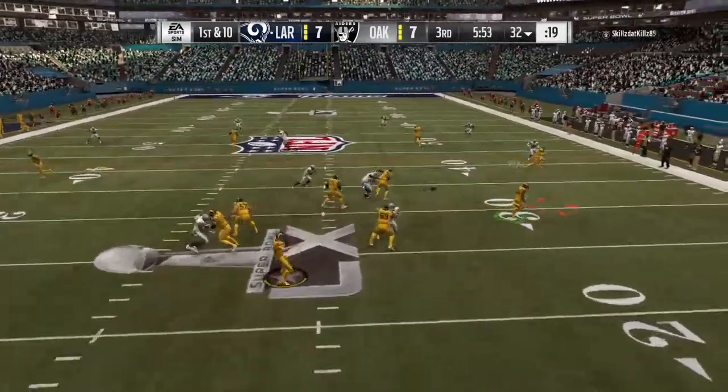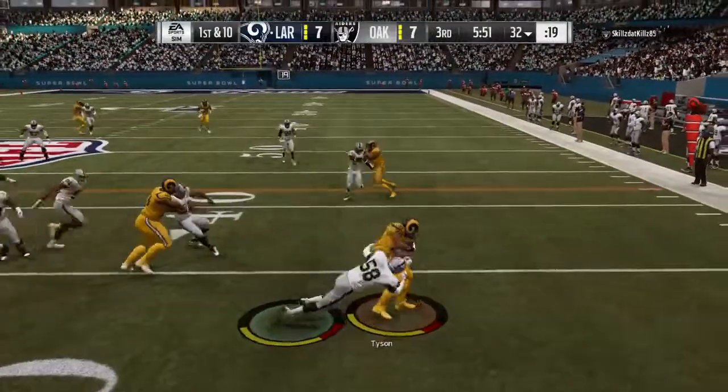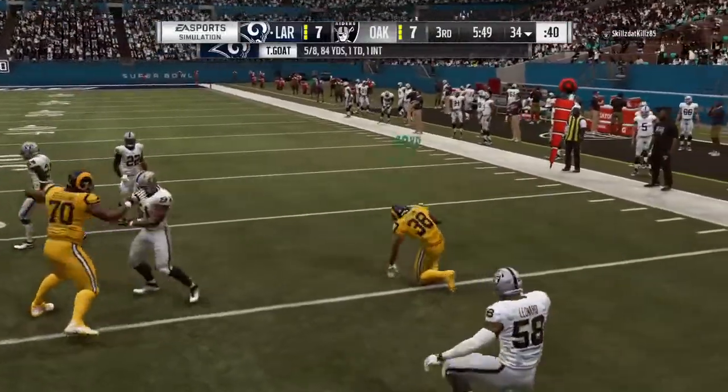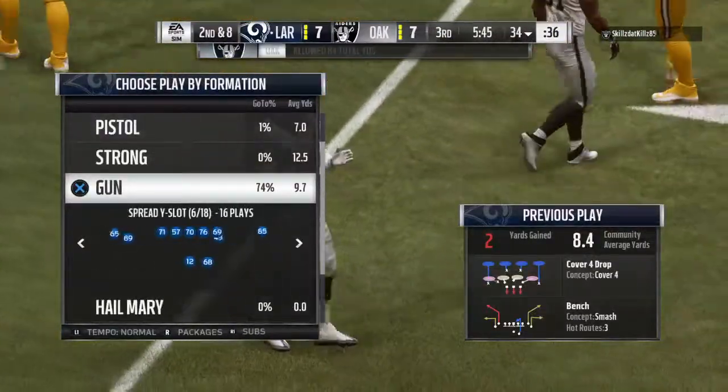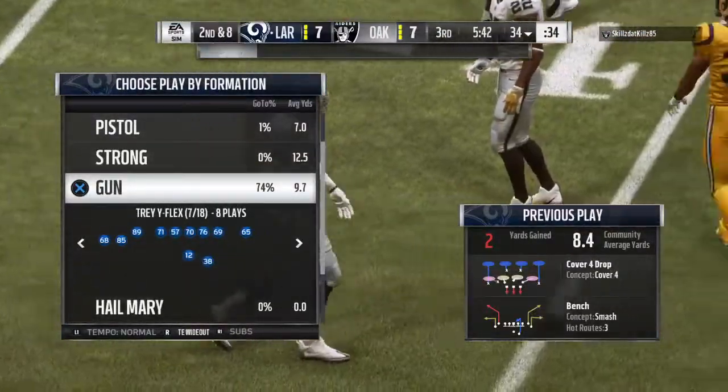They'll try and start this drive in the air. Finding his safety valve here. That's complete. And he'll get it up near the 35, right at the 34 here. It'll be a pickup of just 2, and that'll make it second down.